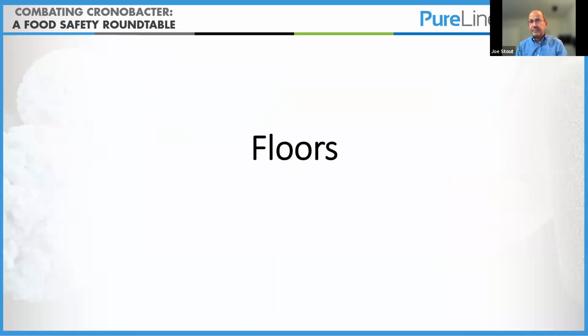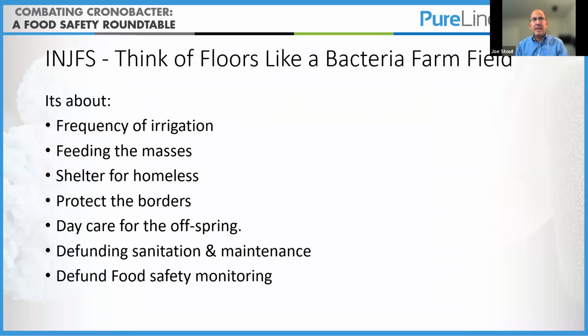Next slide. So let's talk about floors for a minute. It's not just the floors, but we have to think of floors as an entity, and it's all about those things that contribute to soil on the floors. Frequency of irrigation. I think of water in an environment. In a food plant, our floor should be dry, especially in a dairy plant where we deal with dry products because of the risk to low moisture foods that moisture brings.